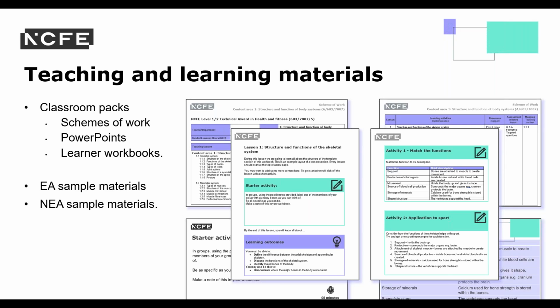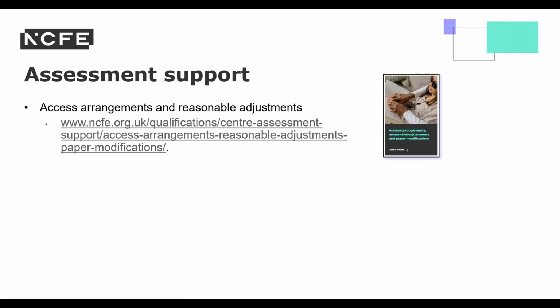And I've already mentioned there are also sample assessment materials that are available for the EA and the NEA for you to access on our website. On our website, you'll find everything you need to support you with assessment. In the Access Arrangements and Reasonable Adjustments section, you will find information about paper modifications and ways that fair assessment can be achieved and the associated policies.